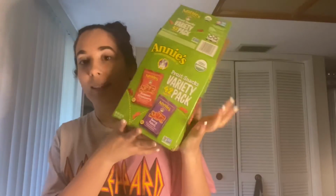And then this is a Chef Boyardee pack. I don't know how many came in here. 12. Sorry, 12 came in here. And I already put them all away and we started eating those. Along with these Annie's gummies. We've already started eating these.